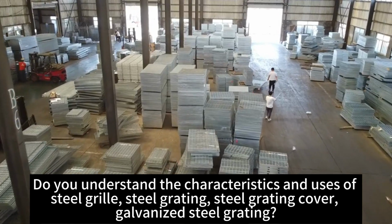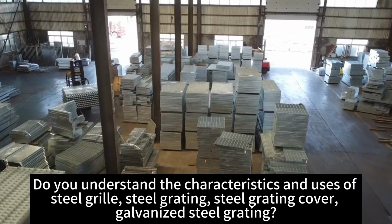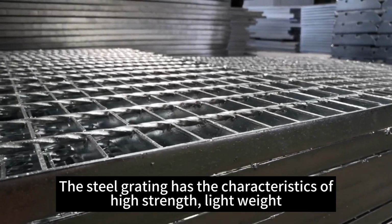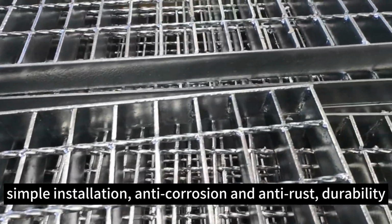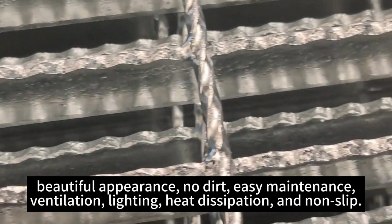Do you understand the characteristics and uses of steel grill, steel grating cover, galvanized steel grating? How should I choose the right steel grating when buying? The steel grating has the characteristics of high strength, lightweight, simple installation, anti-corrosion and anti-rust, durability, beautiful appearance, no dirt, easy maintenance, ventilation, lighting, heat dissipation, and non-slip.